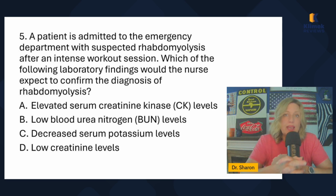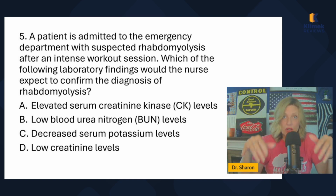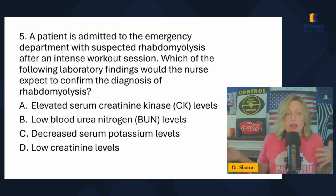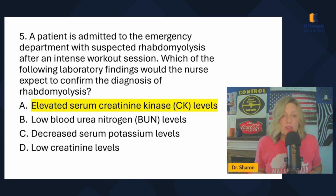So the CK in and of itself is released, even if we don't look at the specific MB. CK is elevated with muscle damage. Any muscle damage anywhere in the body. Someone's in a traumatic car accident, they're going to have muscle damage because they'll have bruising, right? Any kind of bruising, you could potentially see the CK go up. Well, rhabdomyolysis is the breakdown of muscle. So wouldn't you expect to see the lab that indicates breakdown of muscle to go up when you have rhabdomyolysis? So that is the correct answer.